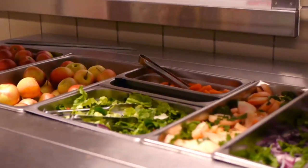We offer all five of those components. The student only has to take three. But of those three, one of them has to be a fruit or a vegetable.